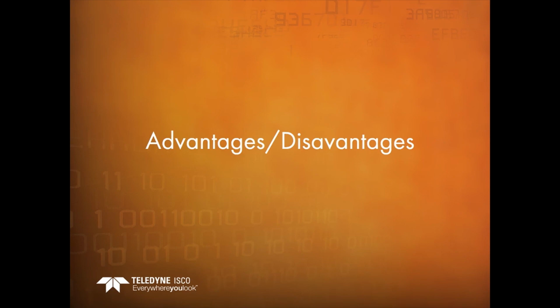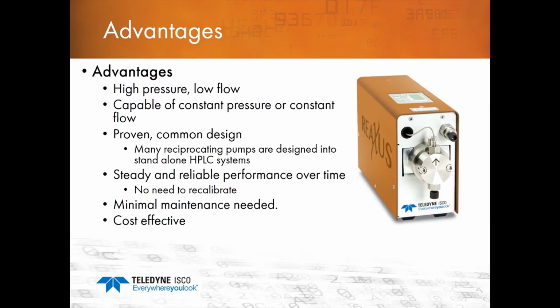So let's talk about just very high-level advantages and disadvantages, because your application and the material you're going to use can drive more additional advantages or disadvantages. But let's talk about some of the higher-level ones. So advantages, with reciprocating pumps, you can get higher pressure, lower flow. You also get lower pressure, lower flow, as we talked about. But you can get into 10,000 PSI, in some cases 25,000 PSI, at a much lower flow rate with a smaller footprint than other types of pumping technology.